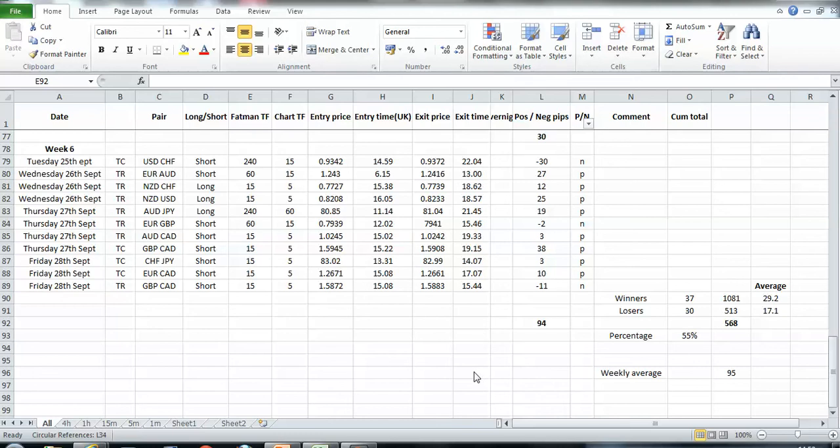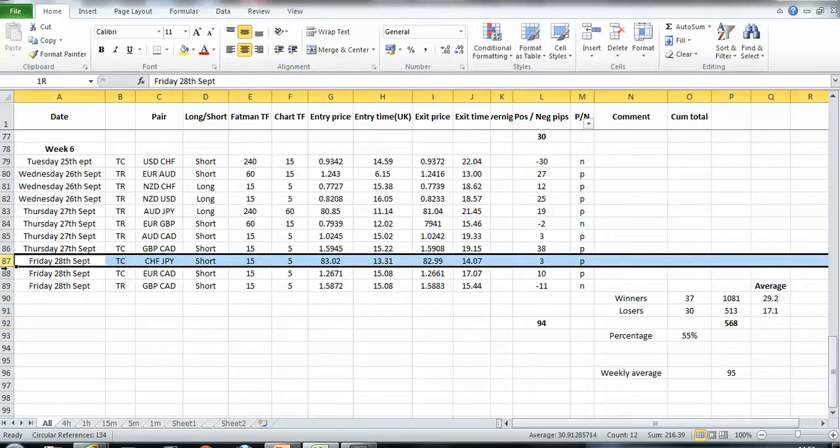Hi everybody, it's Boardman here, just summarising the trades from Friday the 28th of September. It was a neutral day. There were only 3 trades placed, fairly short-term trades in the trading room.